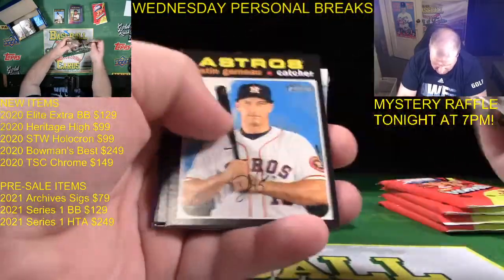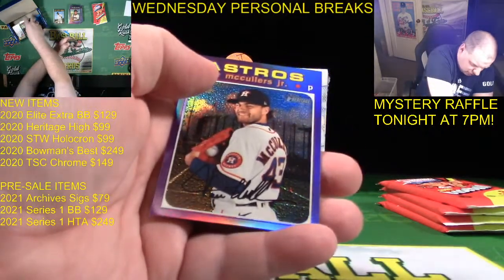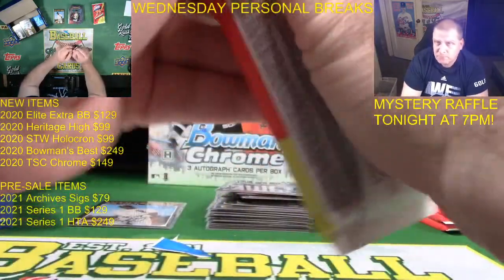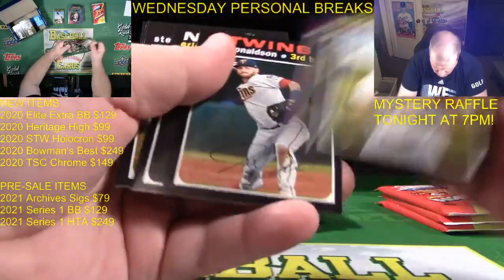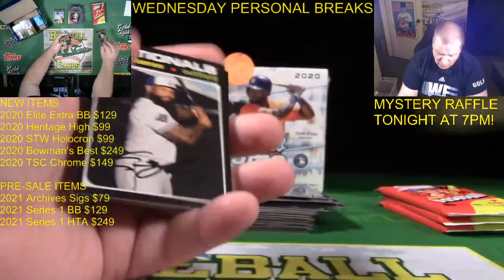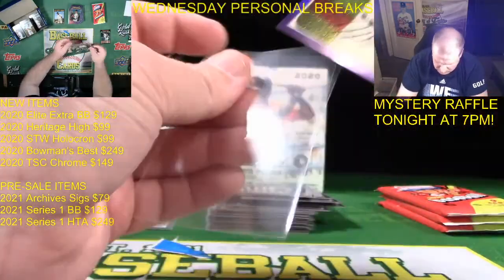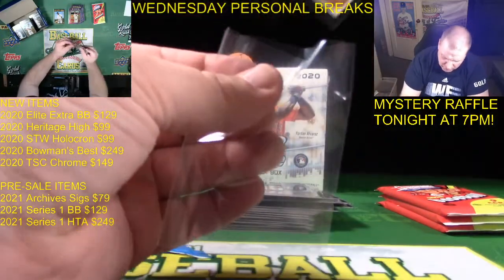Rookie performers Dubon and Lance McCullers Jr. Donaldson, that's an action variation on the Donaldson. That's cool. And Jalen Davis, rookie purple. And an action variation Donaldson.